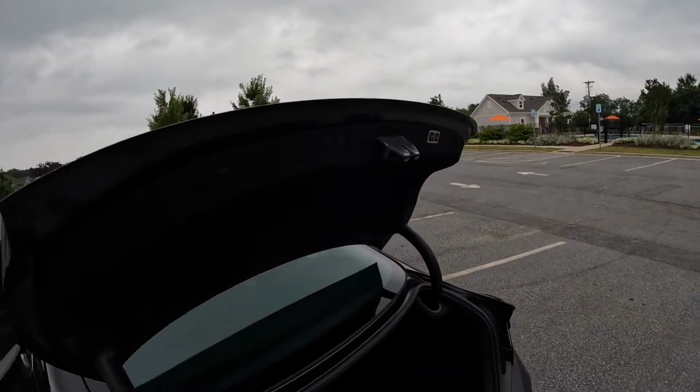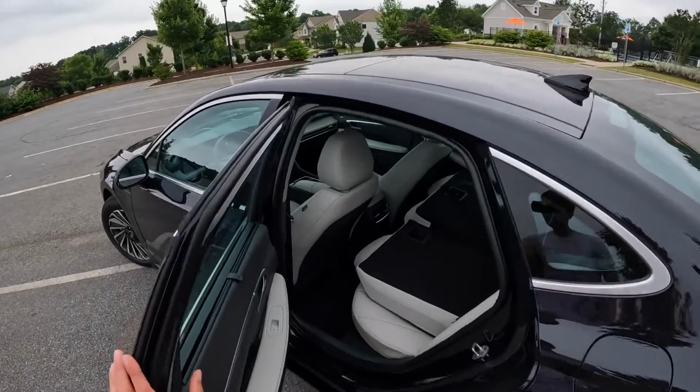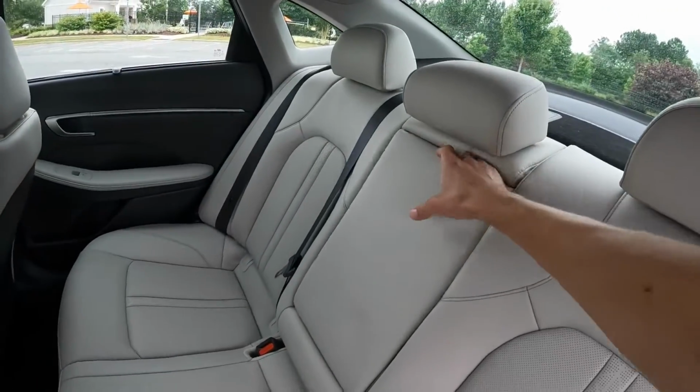Power operations once again, closing that up. So this one has a gray leather interior, and if we put these back up, you can see all the space. So in the center, we can pull this down.